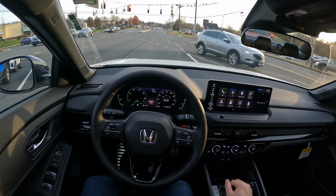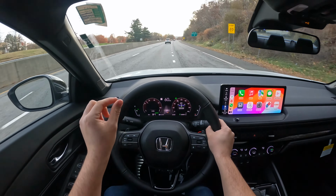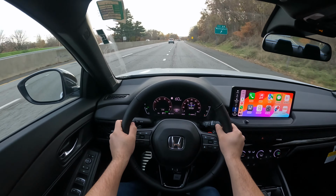Driving this Accord is honestly amazing. Very, very comfortable. I love the seats. They're not wrapped in leather. If you guys need leather, you have to go for one trim above this. And this Accord has all the nice safety features. I'll talk about the safety features when I'm on the other side of the highway. But let's go ahead and talk about this 2.0 naturally aspirated 4-cylinder engine connected to the 1.3 kilowatt hour battery.